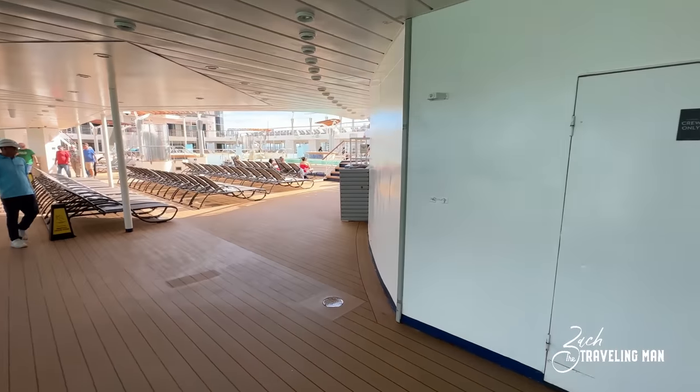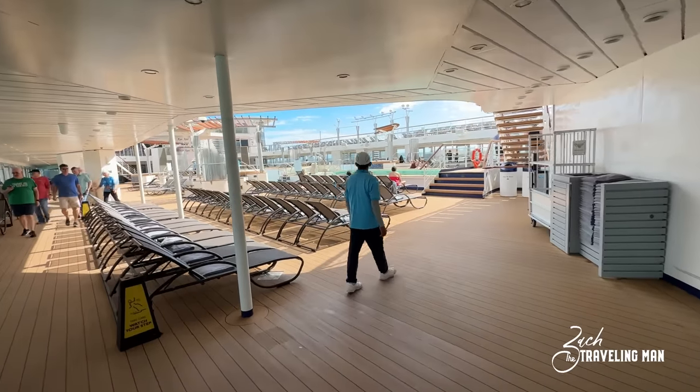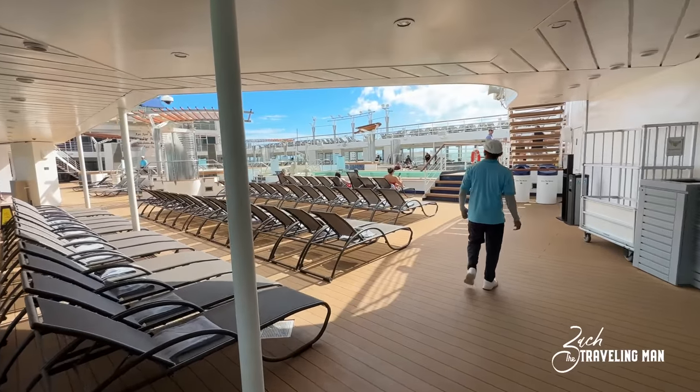And of course, when you walk further aft from the Solarium, you're out on the main pool deck, which is where we really started this little walking tour that we're doing.